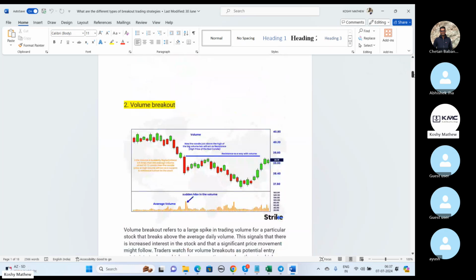Next, we spoke about volume breakout. Whenever you see good volume in selling or in buying, you can take a trade. Here, look at my cursor. A big breakout happened, but it slowly went up. People were scared. But you put the bottom of the red candle as a stop loss. It went till there, but it came down eventually.